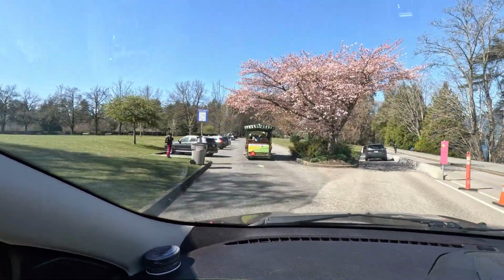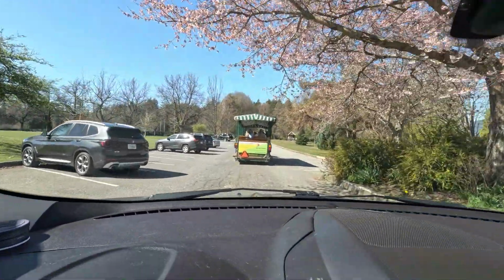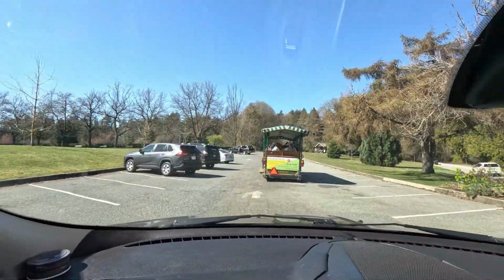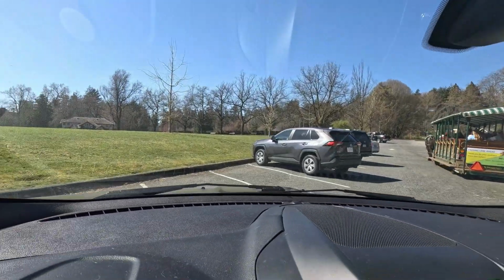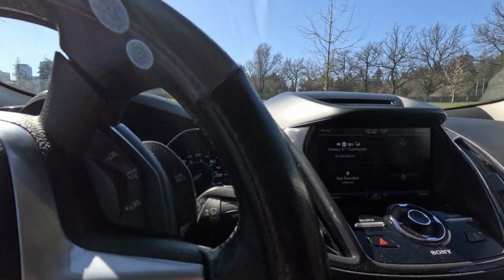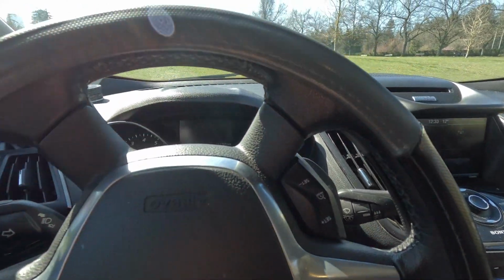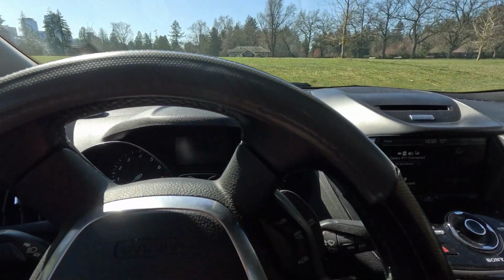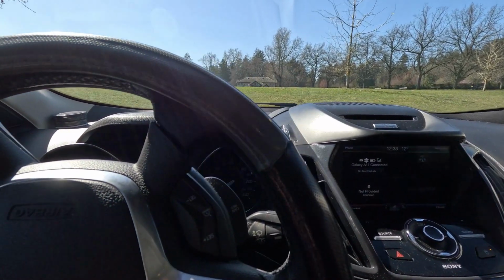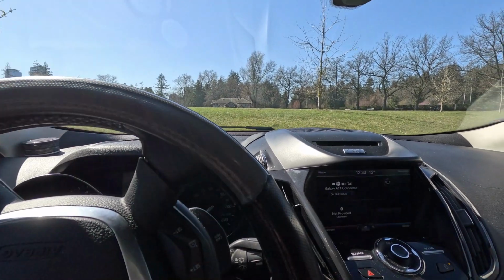You wanna look around a little bit? Okay. So as you can see, the horse and carriage is there going. So now we have to park. Let's park here and see. Alright, so folks, we're just gonna park here for a bit. Let me just get this off here.